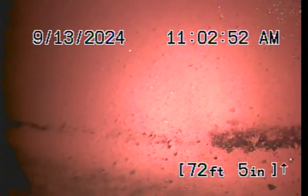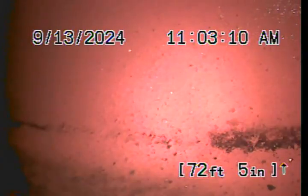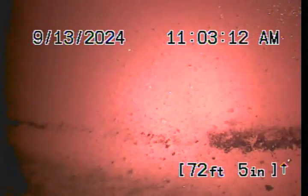Right now we are about 72 feet out from our newly installed ABS cleanout at the end of the driveway. Right now we are at our Y connection to the city. Like I said, this is our third recording today. Our first one was us recording the second we got on site. The second one was after we had cleared the initial stoppage and got water to drain down.